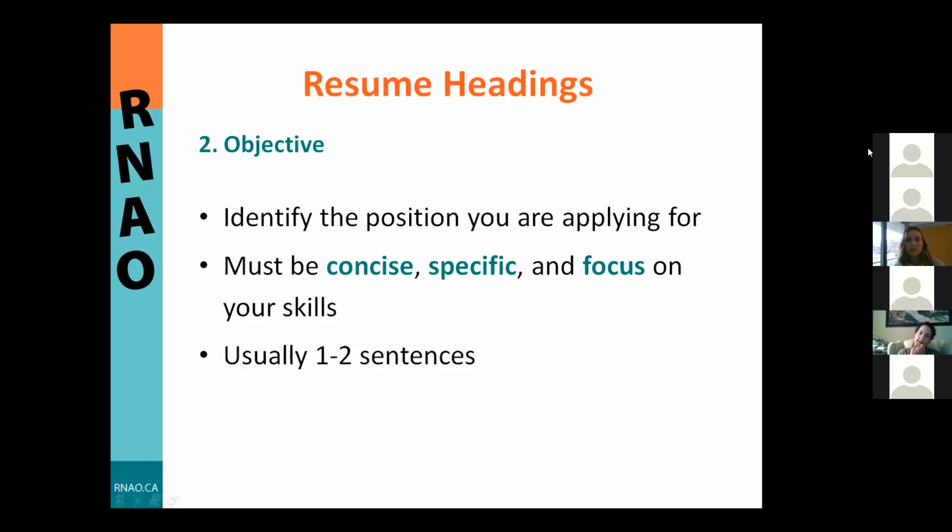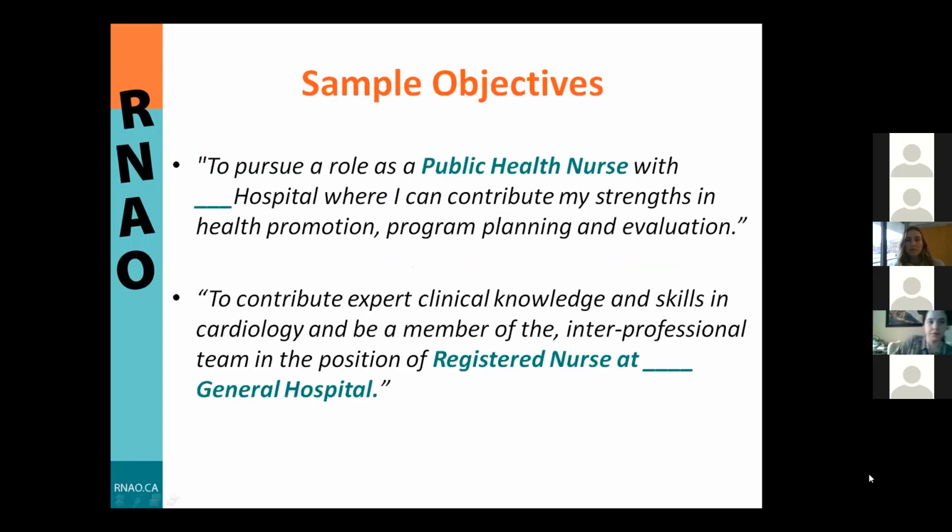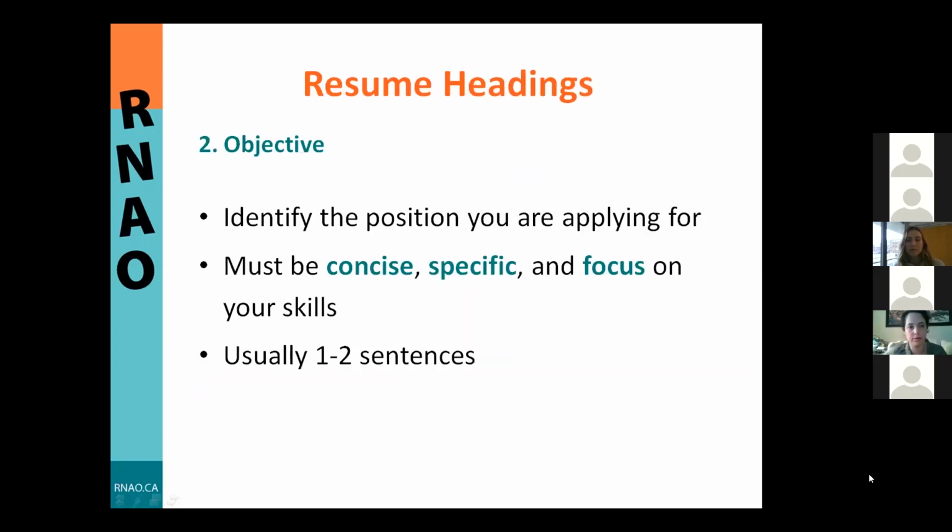Second heading could secondly have an objective. I find an objective is more useful for new grads or nursing students, or new grads that have maybe 1 to 2 years of experience. You identify the role that you're applying for, and of course it should be concise and specific and focus on your skills. It's usually about 1 or 2 sentences.